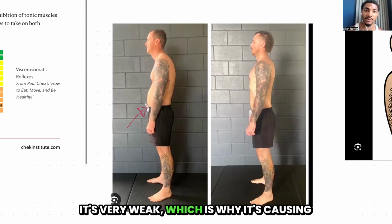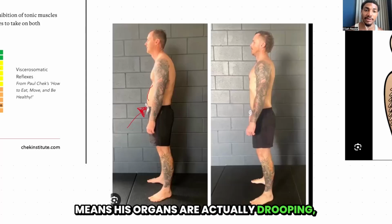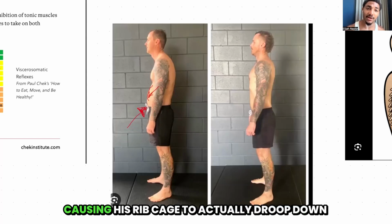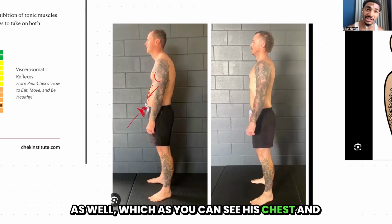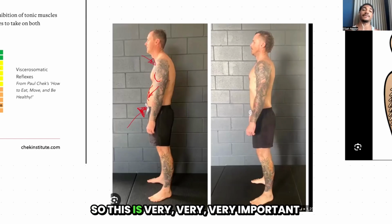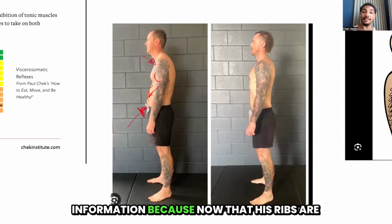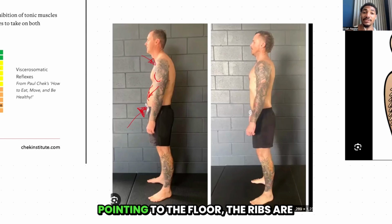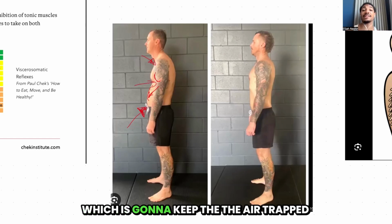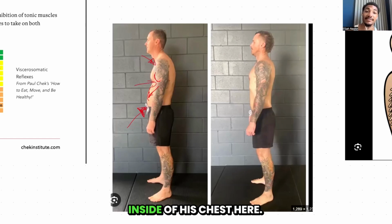It's very weak, which is why it's causing his stomach here to be distended, which means his organs are actually drooping, right? And since his organs are drooping and not in the right place, it's causing his rib cage to droop down as well, so his chest and his shoulders are pointing more towards the ground. This is very important information, because now that his ribs are pointing to the floor, the ribs are in the way of him taking a full breath, which is going to keep the air trapped inside of his chest here.